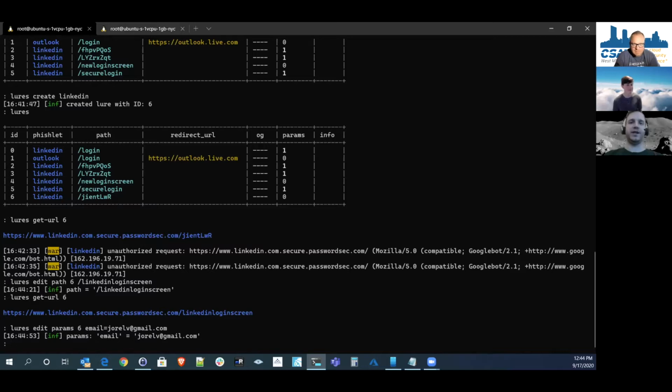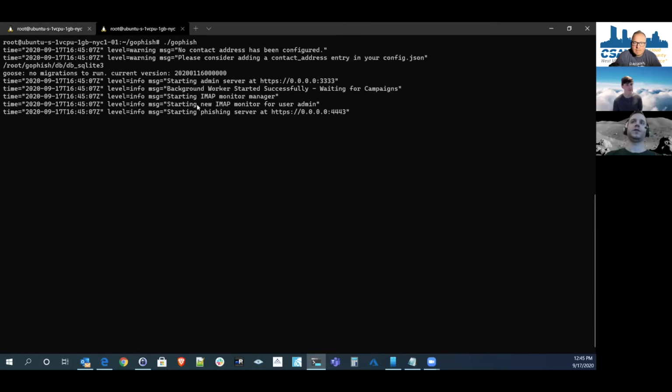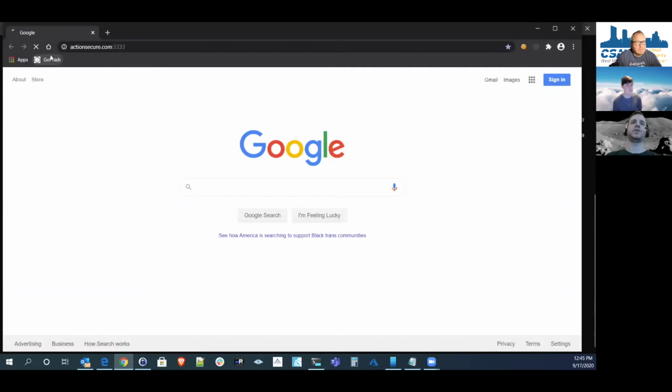So let's take a look at what happens, or actually let's go to the GoPhish side. We're going to spin up our GoPhish server. The way GoPhish normally works is it clones websites. It makes very convincing copies, but we're going to use EvilJinx to be even more sophisticated in this particular case. So let's boot that up and go to GoPhish.